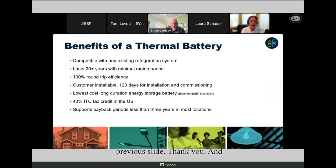Thank you. And this is compatible with any refrigeration system. I've done 0-degree boxes, for example, all the way down to 100 square feet and as large as 150,000 square feet. The system is pretty simple, and it's designed with the materials that we're using to last 20 years. 100% round-trip efficiency, customer installable.